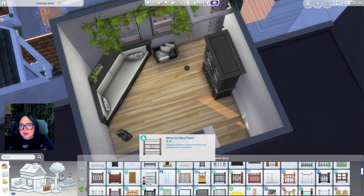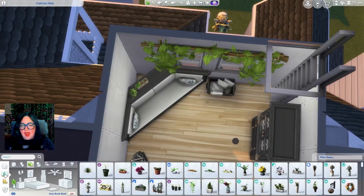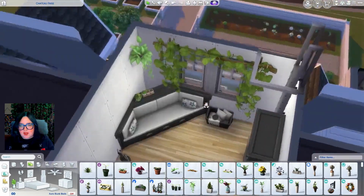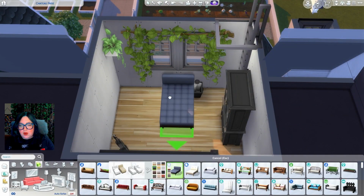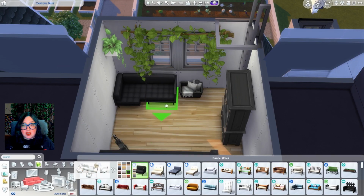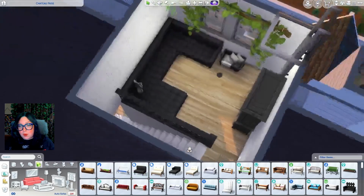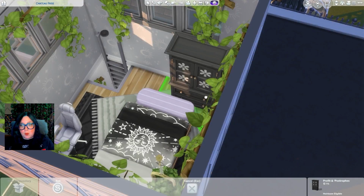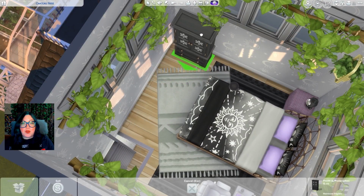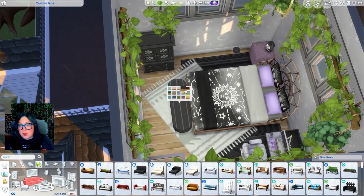I really tried to play around with how this room would function for this sim, and I wasn't liking how it was coming together. So I decided to create this sectional that would be really comfy, cozy for your sim to come in here, read, work, whatever that looked like for them. We move the dresser upstairs. I shrink it down. It's fully functional. It works. This is play tested, so you don't have to worry about that.